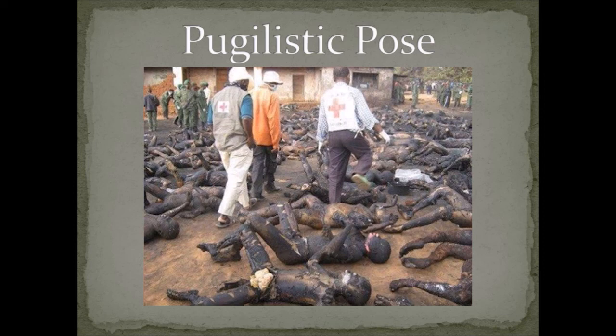Oftentimes, if the hottest part of the fire was to their back, they will start to open up and get that sort of bear hug pose. And you can see that in the body closest to us here, down here at the bottom. He's got this open-armed bear hug pose. Hers is slightly different, but similar. This one the same. We've got these open-arm bear hugs. This is a classic pugilistic posture, okay?